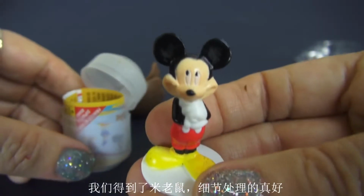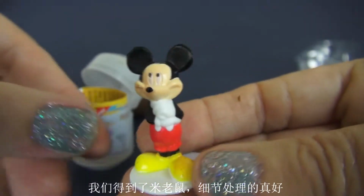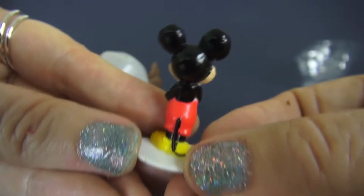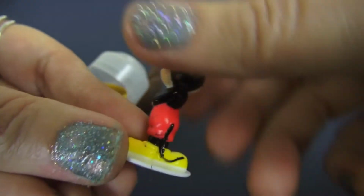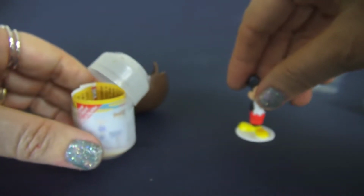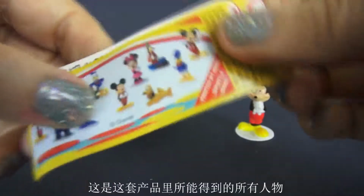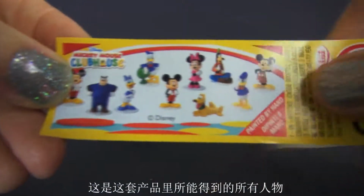We got Mickey. Nice detail. Here's all the figurines we can get with this set.